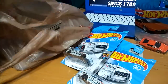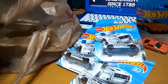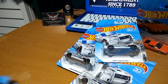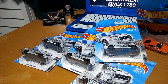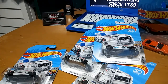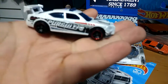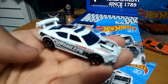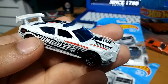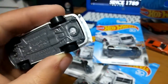Love this for my police collection. Been trying to build that up. So I'm going to make a video about the police collection one of these days. I'm just going to try to find at least a few more. But yeah. Really cool car. Really nice Dodge Charger. Super nice.